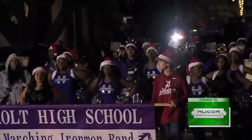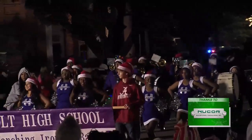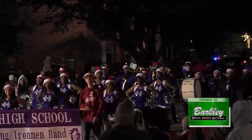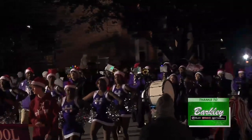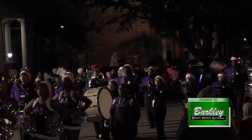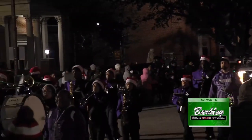And then so we have Holt High School. 105.1 The Block has made its way behind. Hey, how you? And then Holt High School band is making their way where you can see them on that screen as well. They're actually moving pretty fast. And they are the Iron Man band. Yes. I mean, that's pretty intense. And that's Holt High School and Davis Emerson Middle School.